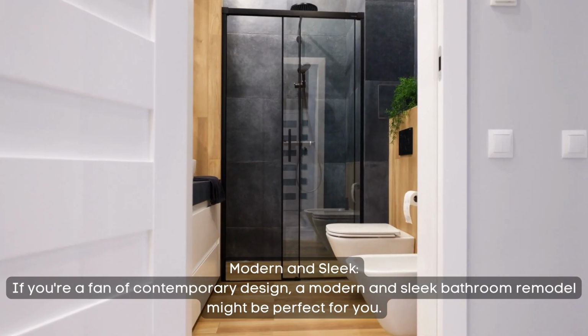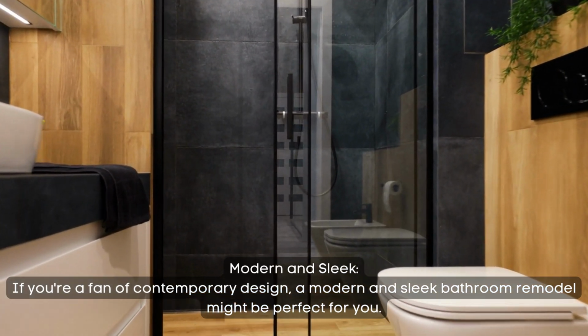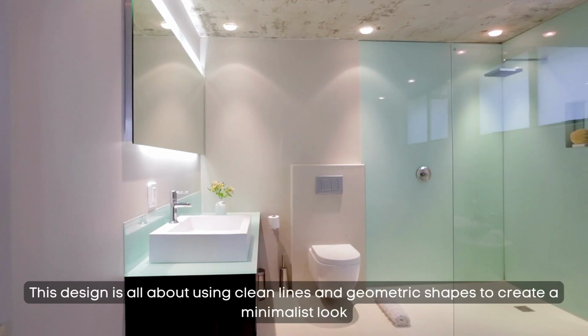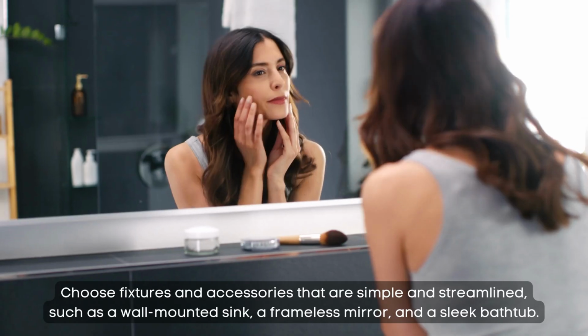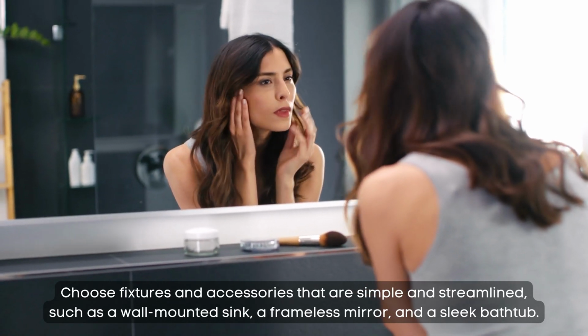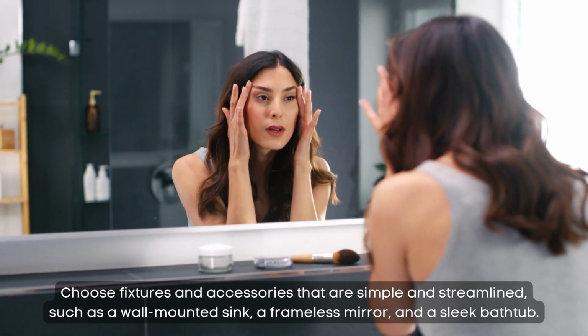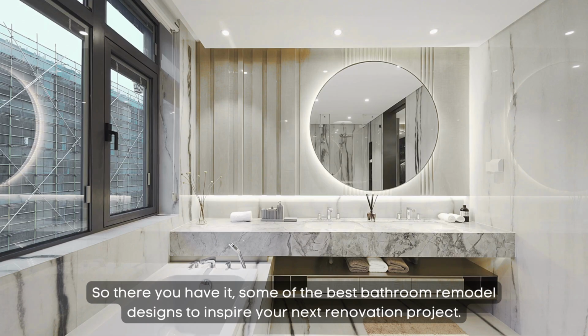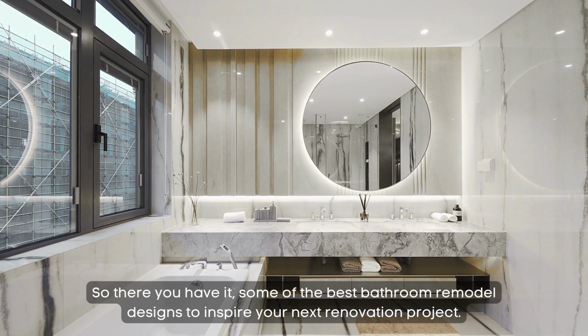Modern and sleek. If you're a fan of contemporary design, a modern and sleek bathroom remodel might be perfect for you. This design is all about using clean lines and geometric shapes to create a minimalist look. Choose fixtures and accessories that are simple and streamlined, such as a wall-mounted sink, a frameless mirror, and a sleek bathtub.